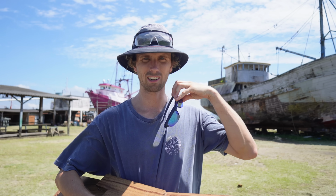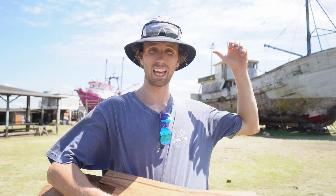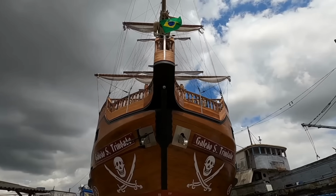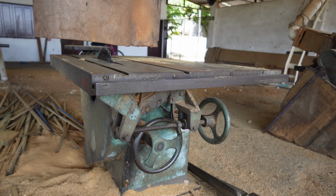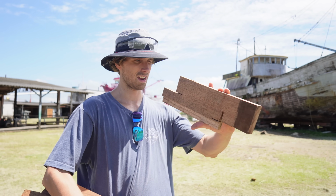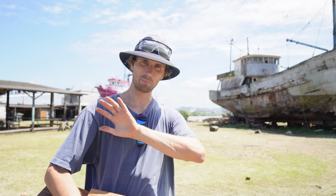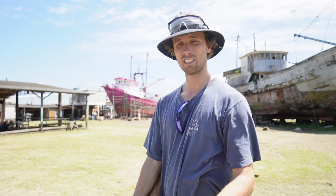Some of you might recognize where we are. We're just up the road where there used to be that huge wooden pirate ship that has now obviously splashed or launched. But Adilson used to work here and he has access to all these tools still. So they have a huge table router which we can use to turn these square planks or right angled planks into something nice that will go against our combing board on top of the furniture. So let's head over there.